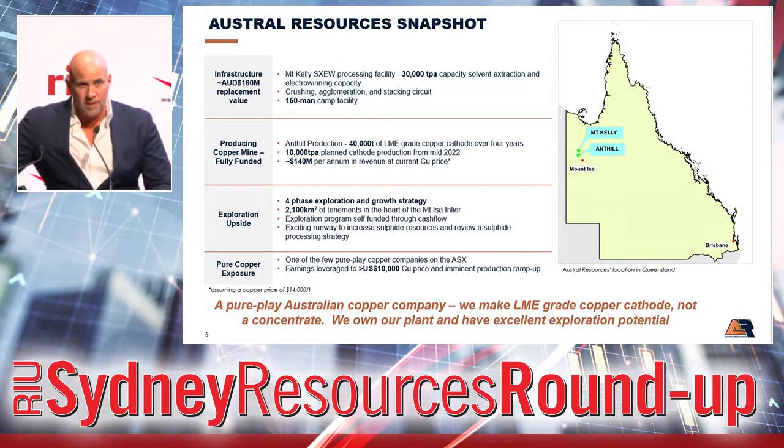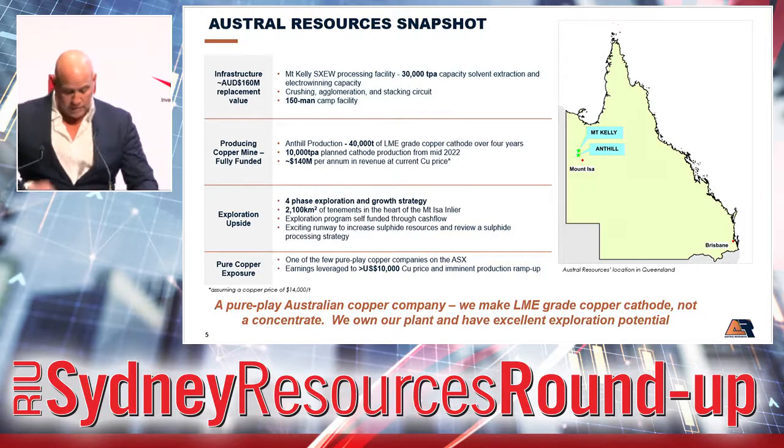We've got 2,000 square kilometres and we've got our tenement, and we've also got a four-pronged attack. And I'm going to explain why that's so important, that, the fact that we're producing and we've got an exploration budget on the next 12 months of $10 million or 30,000 drill metres. And the other thing that's quite unique is we are a pure copper play.